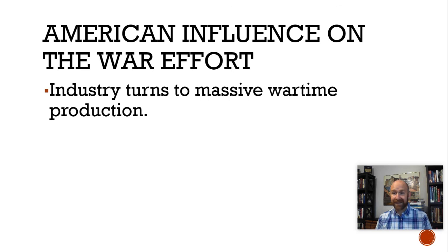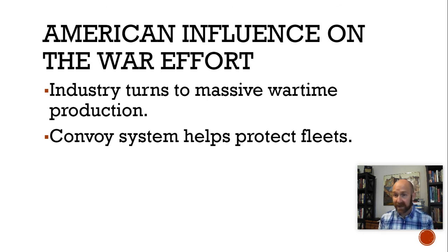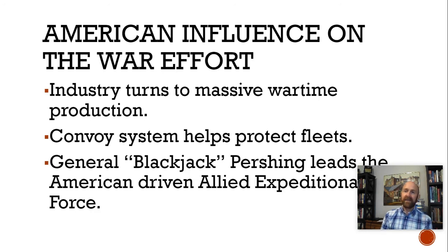Our system of capitalism, and at this point regulated capitalism, has made our economy so strong that we're at the point now that no other economy can compete. We are light years ahead of other nations economically, and that starts during World War I and World War I's production, and we're just vastly superior economically, and so we can make more stuff than anybody else in the world. And so that is going to keep the British and the French in the fight. The convoy system is going to help protect the stuff that we make. Just making it doesn't matter if you can't get it where it's going. And so the convoy system will do that. And then Pershing's leadership is going to be instrumental in America's impact in this war.